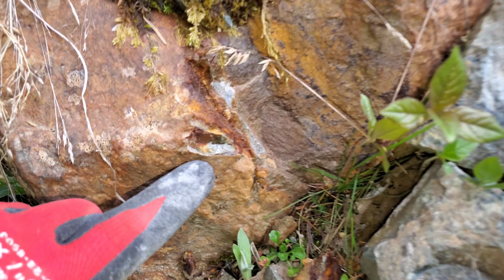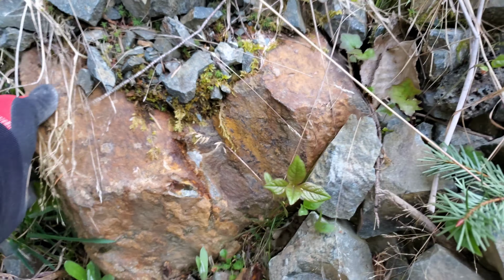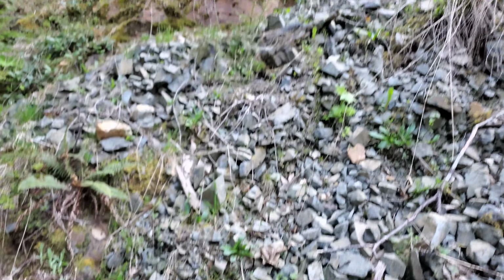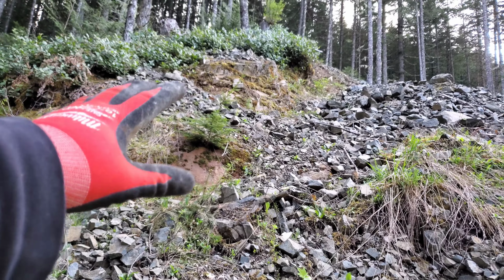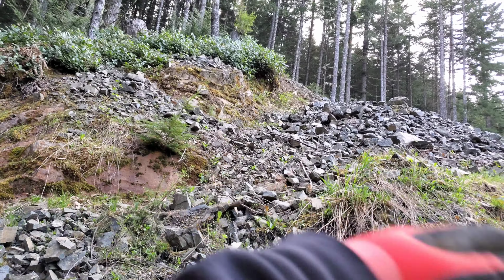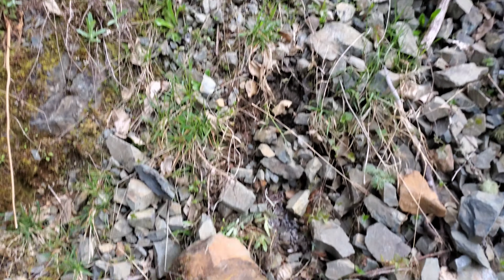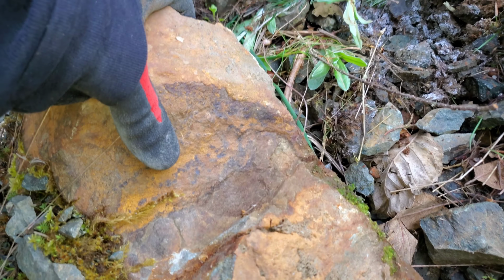Here's another piece right here. You can see the mineralization on that. This is a float rock. Again, this is where the contact is. I did see this years ago when this was not backfilled like this. Just the top portion was exposed, and we did have a disseminated zone. So thought we'd just check this out and see what else we can find.